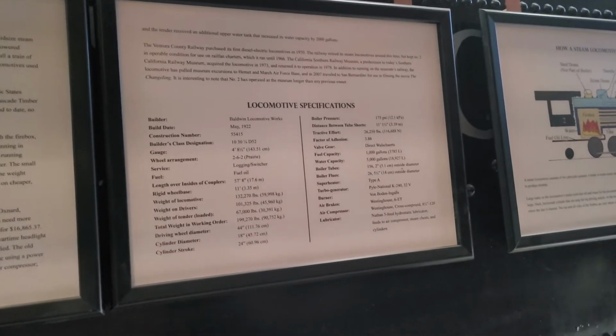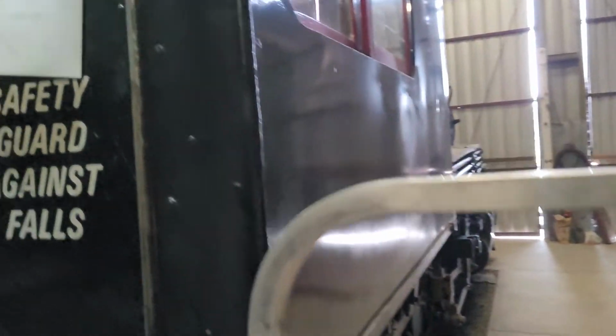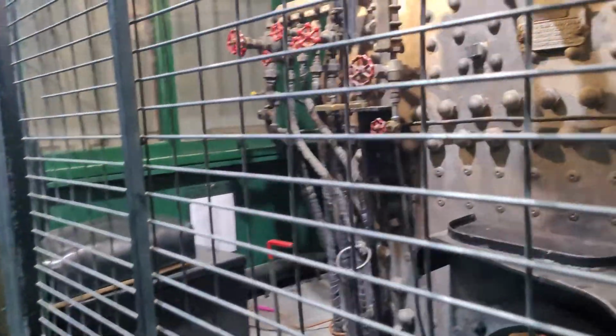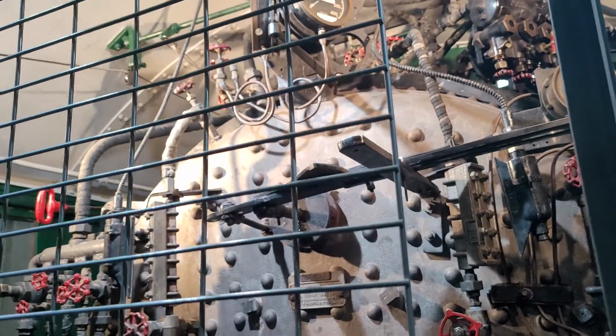My grandfather was born in 1921. He just turned 100 this year. So it's just... Still with you, huh? He is, yeah. So it's just interesting to see, like, this is something that was built 20 years after he was born.